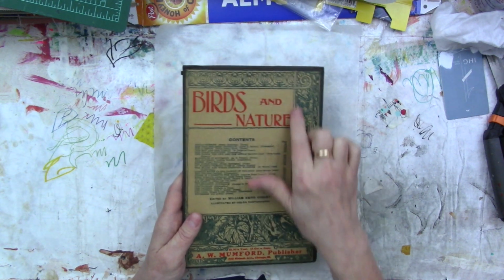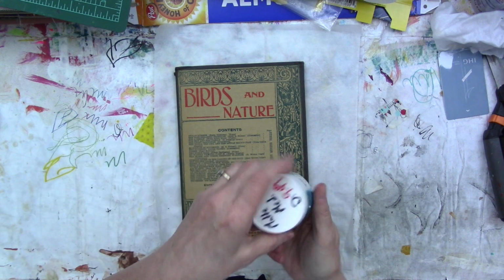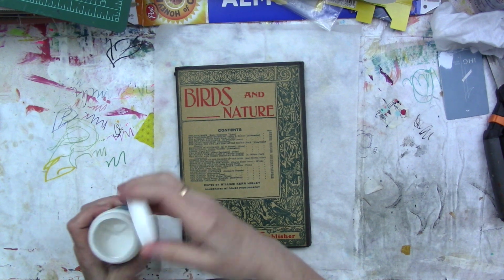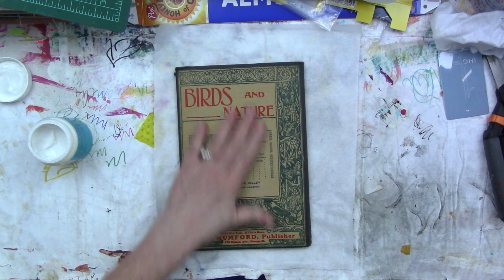It did try to buckle in a few places. Don't let anyone tell you that matte medium won't buckle your papers, because it will. It's a lot less likely to than just, you know, a liquid glue, but it can still buckle.